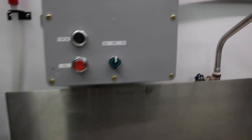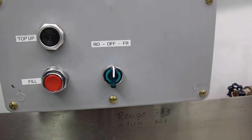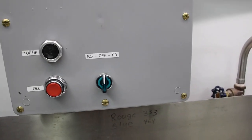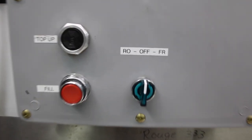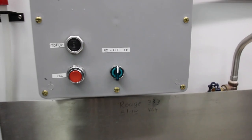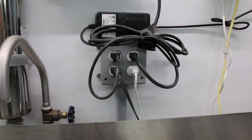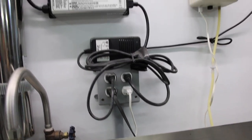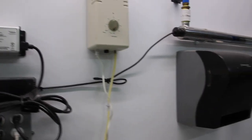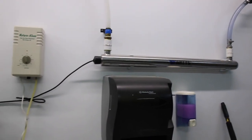So how this works, when I fill the spring water, I turn this switch here to FR, which means French River Spring. It's the spring water. RO is reverse osmosis water. So when I put the switch on to spring water, it brings power to this power bar here. So it automatically puts the UV light on. It puts my ozonator on. And it puts the UV light on for the reverse osmosis water as well.